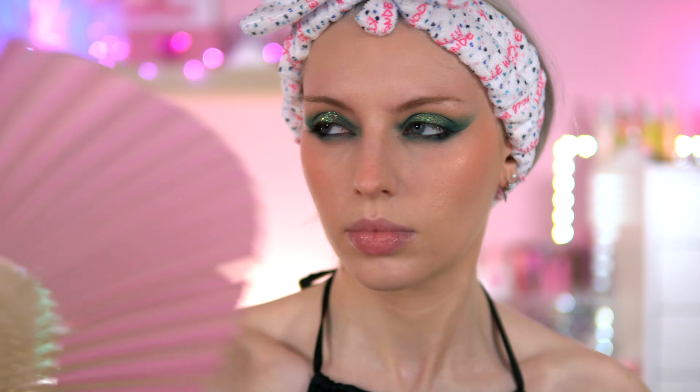I feel like I want to go with a gold highlighter today. I feel like that's just going to suit me more. I might mix these two together. I've got the NYX Greetings from Barbie Land cheek palette. There's a highlight in here that's stunning. It's the gold one in the middle. So I'm going to put this on first, test it out, tell you what I think, and then I'm going to use that over it. So let's see.